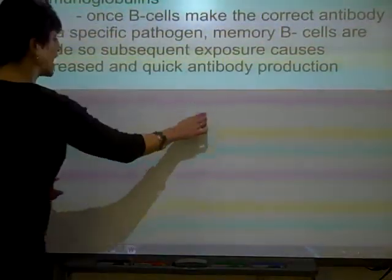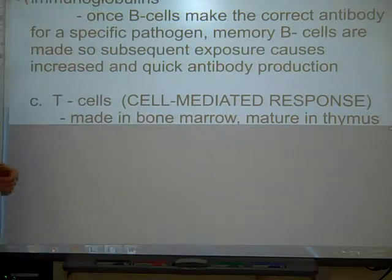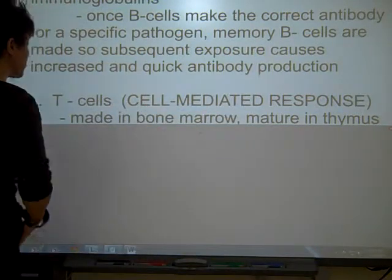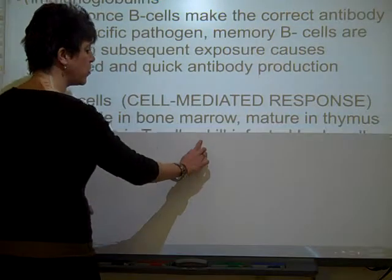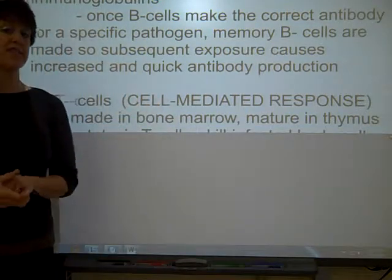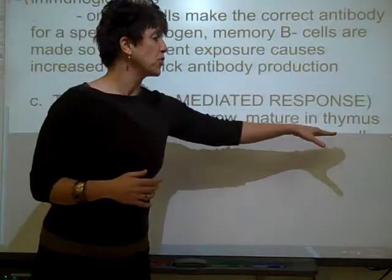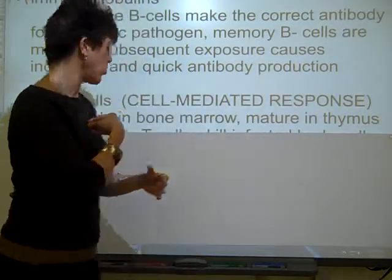All right, our next type are called T cells. So T cells do what's called the cell-mediated response. They are made in bone marrow. So both types of these lymphocytes were made in your bones, but these ones mature in your thymus, which is just over your heart.